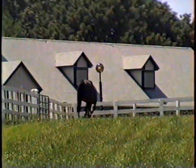This one. That's this one that won the Kentucky State Derby. And his name is Bo. Go!